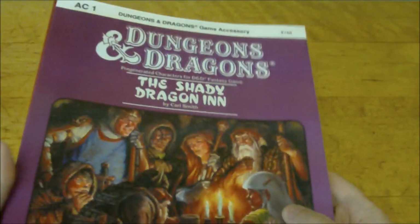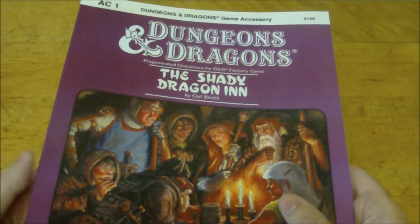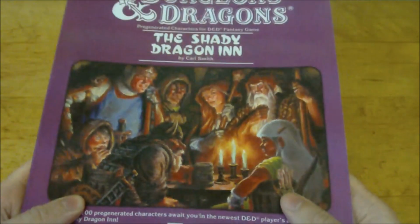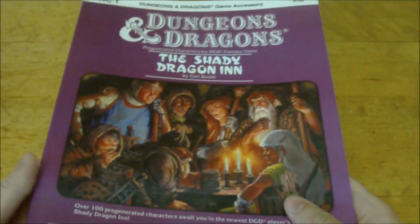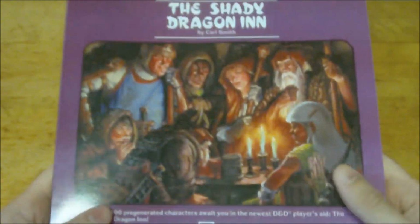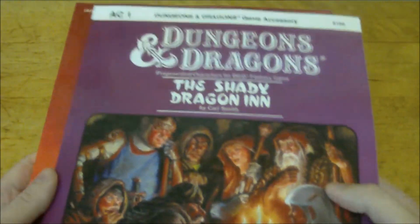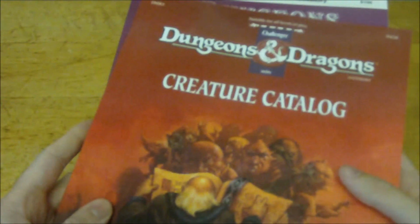I had said that my Elemental Evil Player's Companion arrived in relatively rough shape, and I had ordered that and the Scourge of the Sword Coast adventure at the same time, and they shipped those separately. So I was happy to see both of these arrive at the same time in the same package and in really nice shape. So I'll do more thorough videos on each of these when the opportunity arrives.